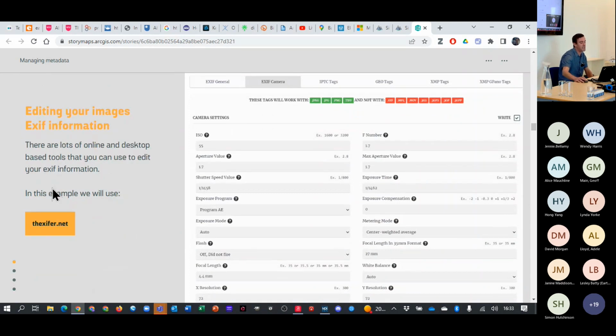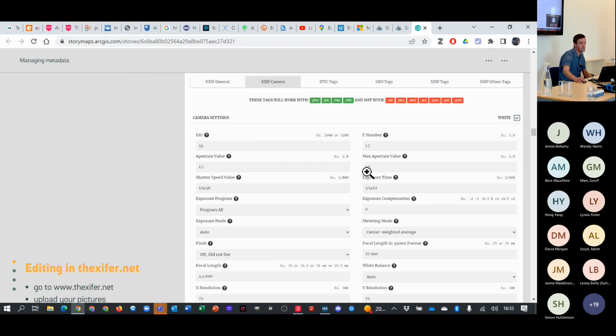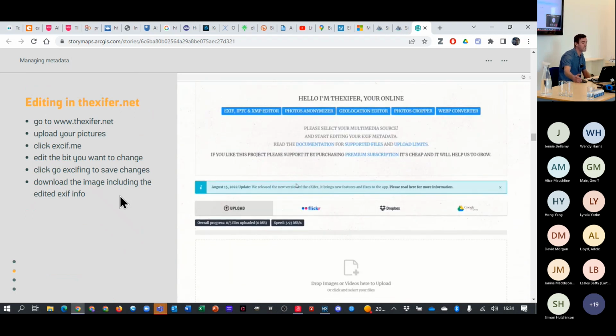So, editing your images and the EXIF information within them. A simple Google search will reveal lots of tools, and I picked one at random, tested it, and nothing bad happened. I suppose with a tinfoil hat on, I uploaded the image to the web, and I'm assuming that it doesn't reside there and somebody's nicked it. There are other applications where you can download an executable onto your machine and the image doesn't leave your machine. But I decided for the purposes of this exercise, I wouldn't go through my IT team and have to wait to get permission to install. I would just use a web tool, and my image wasn't all that sensitive. And I've used something called exifer.net. It has an interface like this, and you can just upload an image very simply, and you can see the EXIF information.